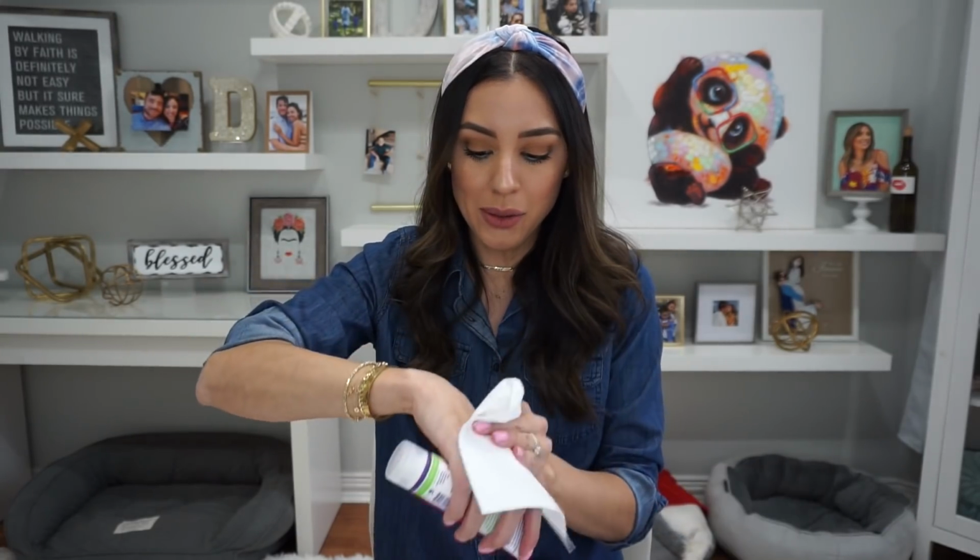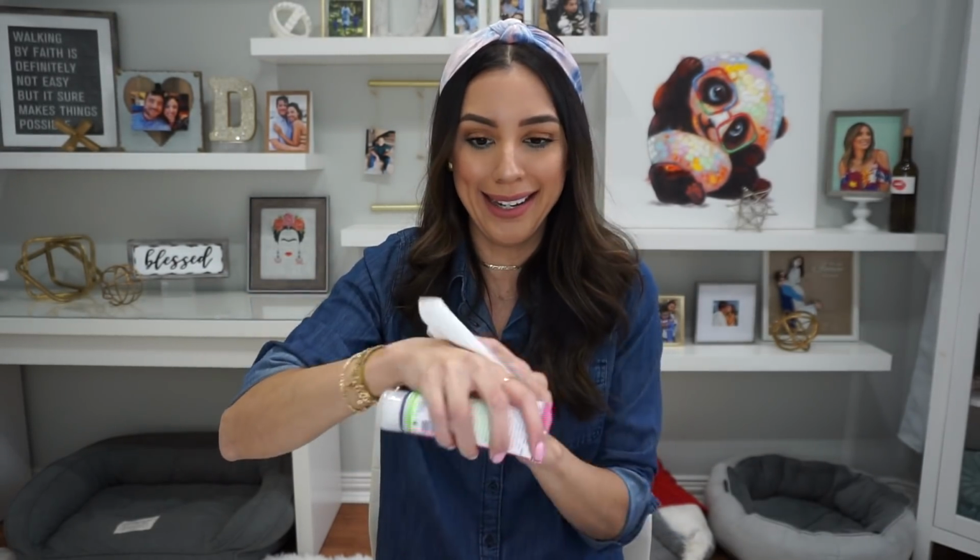Oh, that smells yummy. I wish that was a lotion. Now I got scrub all over my hand. That smells really good. So it's just a scrub for any part of your body, which is kind of cool. I love that it comes in a squeeze tube. A lot of scrubs come in a tub, and I really despise sticking my fingers in tubs. You guys, you've heard me talk about that before.